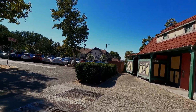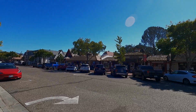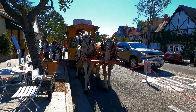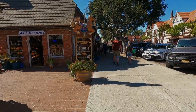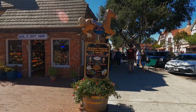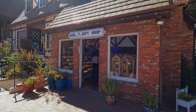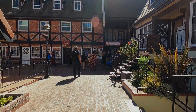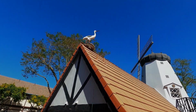The town is about 6 square blocks, and the last time we were here, we saw the horse-drawn trolley. And I decided then that it would be a great way to tour the town and gather up some of the history of this place. It's a very popular thing to do, so we had to wait a bit before being able to take the tour. And why just stand around in the heat when we could go check out the air-conditioned shops and enjoy more of the colorful architecture? There's a stork up there.